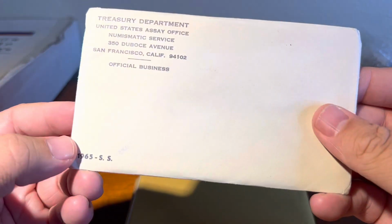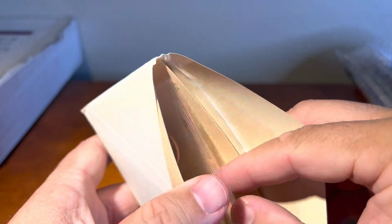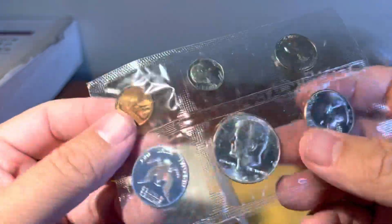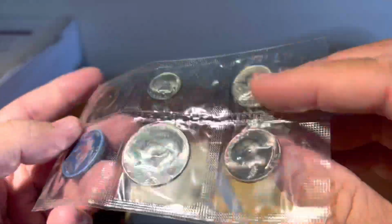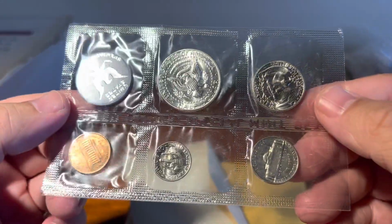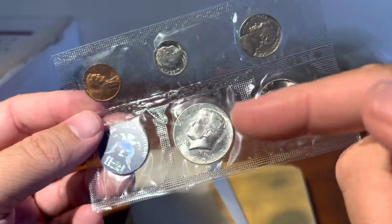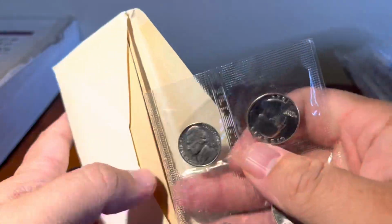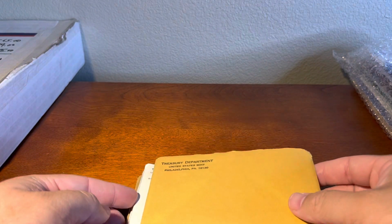And then here's a 65. This is an SMS set. They actually put these in envelopes, or they could be in a box. So nothing terribly dashing. This is a very, very inexpensive set. 40% silver Kennedy, of course. These things are worth right around 10, 12 bucks still. The price hasn't gone up or down considerably.